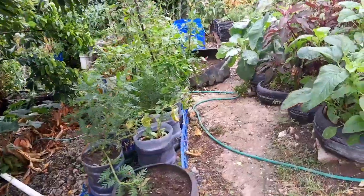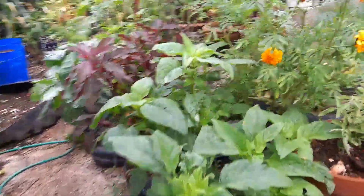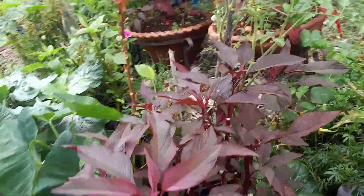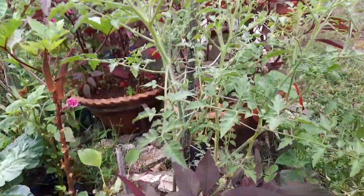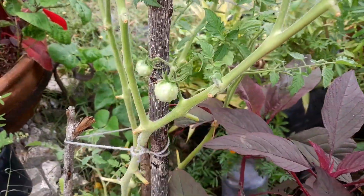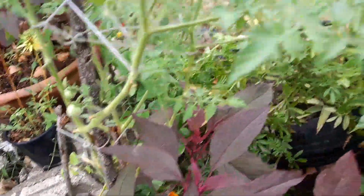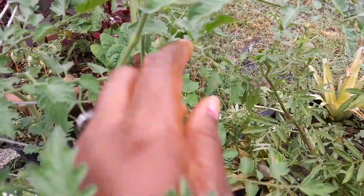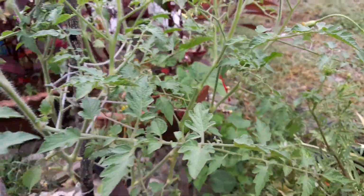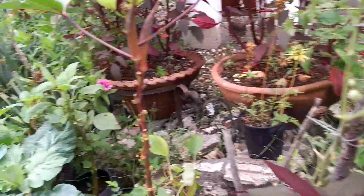Alright, let me take you in through the front of the garden and show you what is happening. As I said, I'm going to skip over some things like these and show you what is new. So here I have a cherry tomato and it is starting to fruit, and this is my first time planting this variety of cherry tomatoes, so I am excited to see how they do and how they taste. It has quite a few on it.